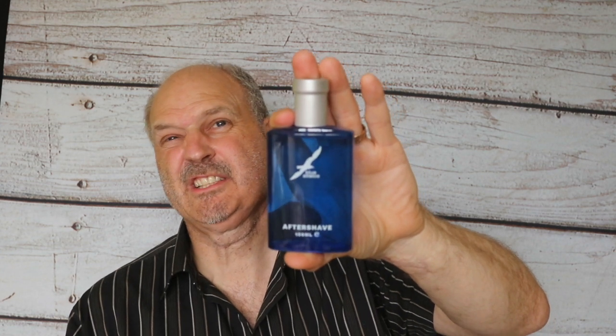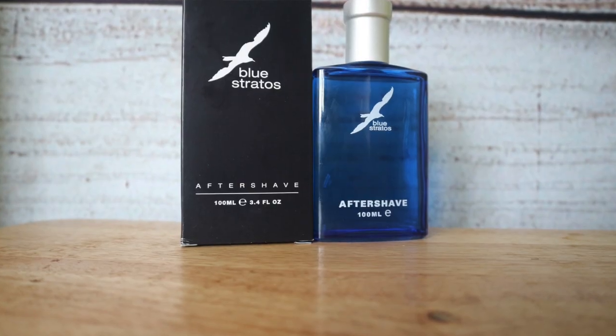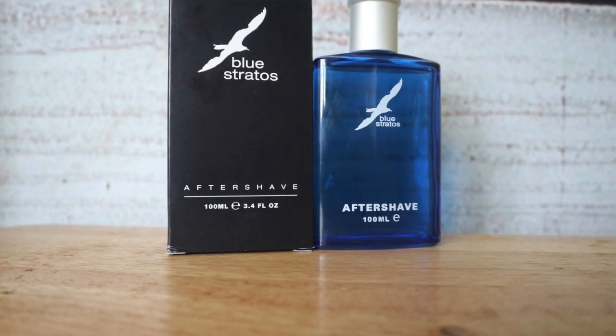I'm looking forward to trying those on my next wash and shave, which is coming up. Also in Savers, I got that Blue Stratus, just in case you lot don't know. It's been around since the late 70s, early 80s. My missus says it smells like baby powder. I think it smells like baby powder with a light brew. So if you're a brew and baby powder fan, that'll be for you.